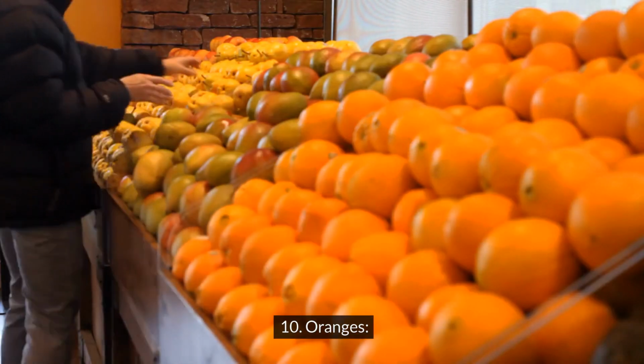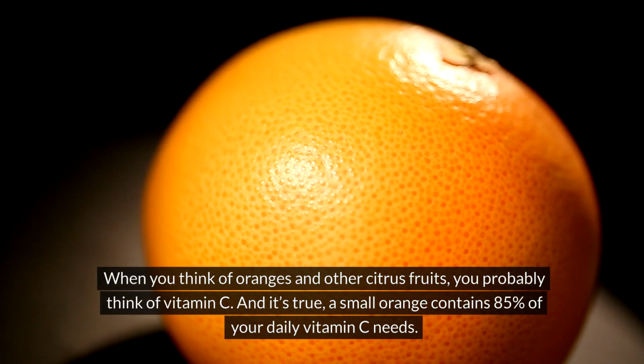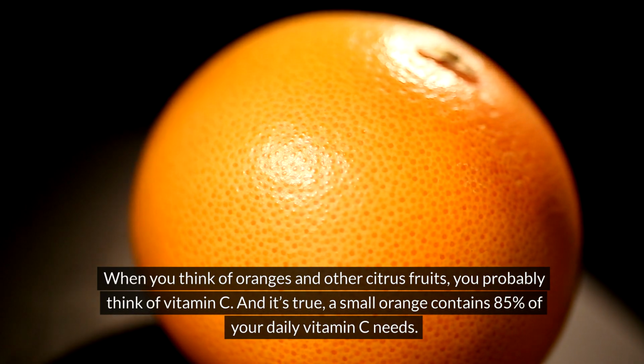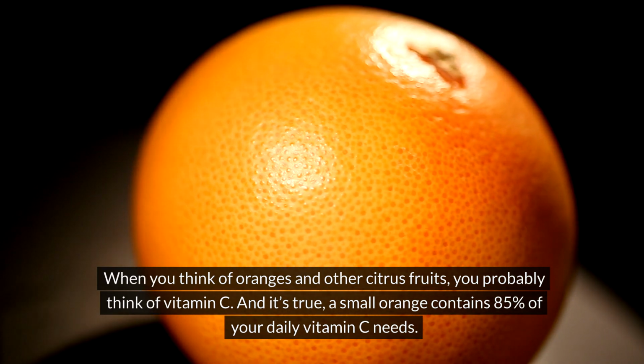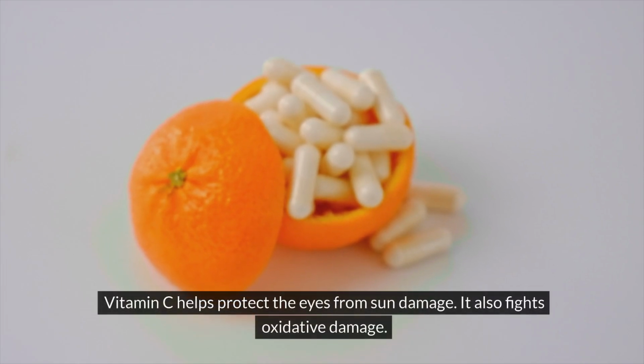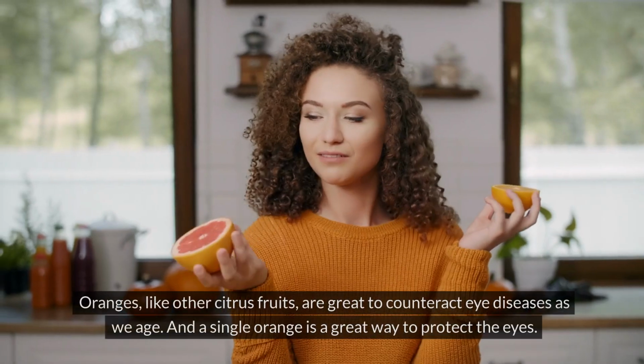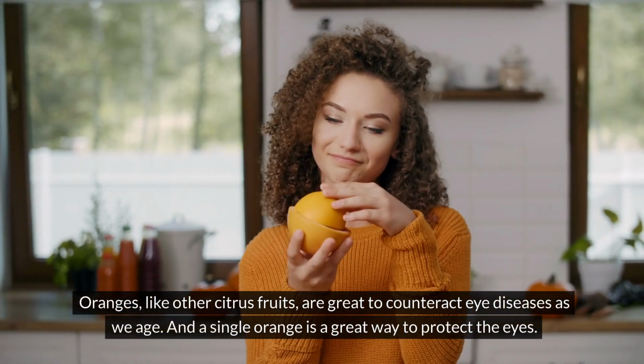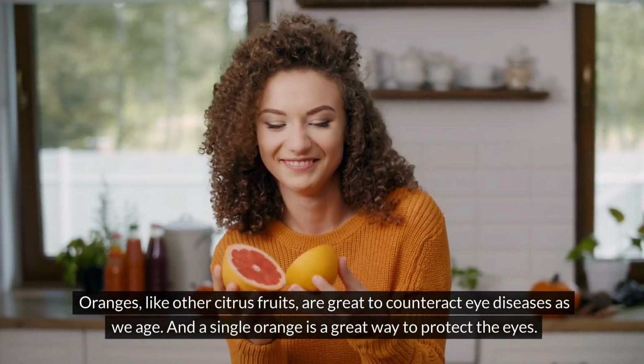10. Oranges. When you think of oranges and other citrus fruits, you probably think of vitamin C. And it's true, a small orange contains 85% of your daily vitamin C needs. Vitamin C helps protect the eyes from sun damage. It also fights oxidative damage. Oranges, like other citrus fruits, are great to counteract eye diseases as we age. And a single orange is a great way to protect the eyes.